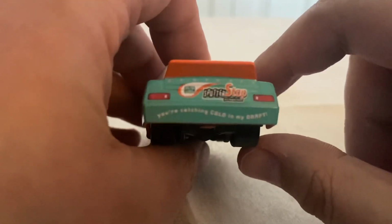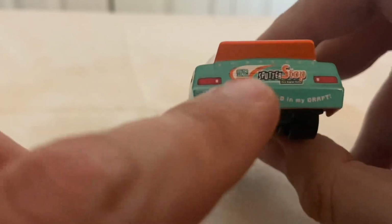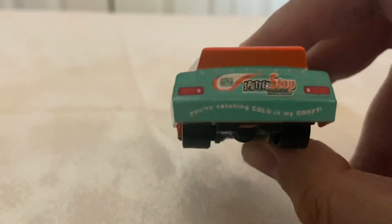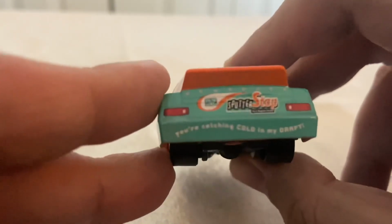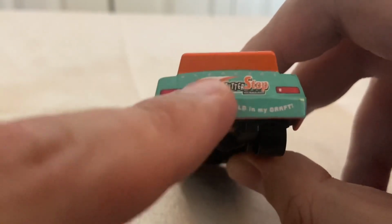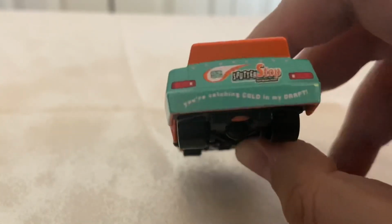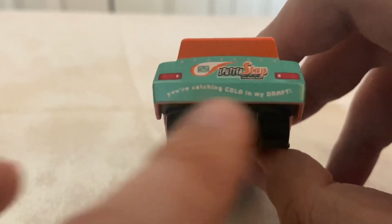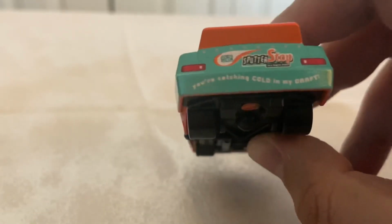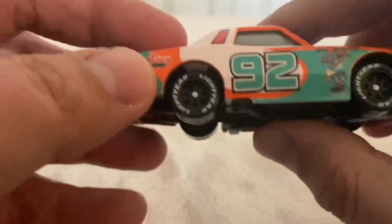To the rear of the vehicle, we have Sputter Stop, cold engine relief, again with a cool little decal, in my opinion. The 92 in turquoise again. It's not on either of the taillights. It's actually in a little decal, a white and orange decal. That's really nice. And it says, "You're catching cold in my draft," on his rear bumper, which is pretty cool. Also, orange spoiler. That's cool too.